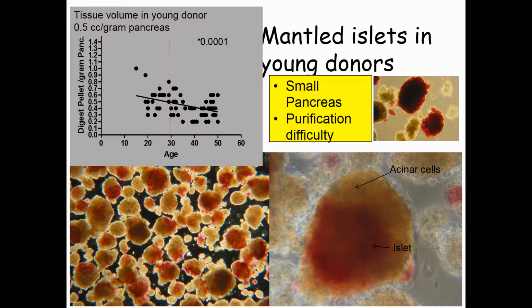So this is the normal islets, free from exocrine cells. It's easy to separate. So when islets are like this, it's extremely difficult to separate. Moreover, the islet tissue mass from pediatric cases is very high. From a single gram of pancreas, we get almost 0.5 cc pancreatic tissue, compared to older donors, in which commonly we get 0.3 cc.